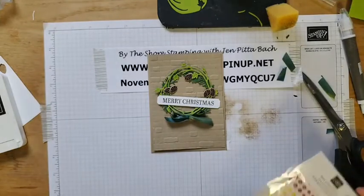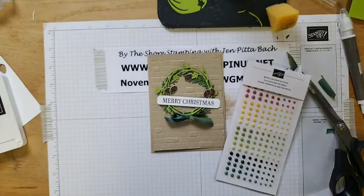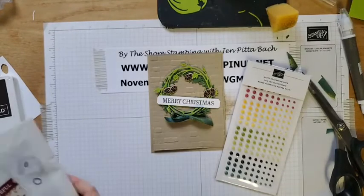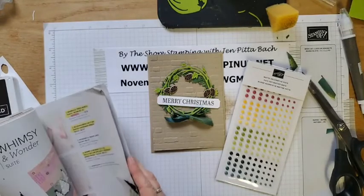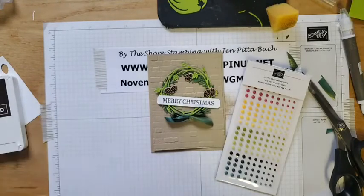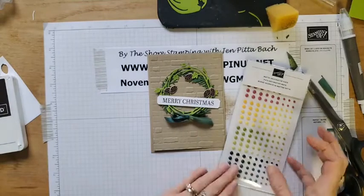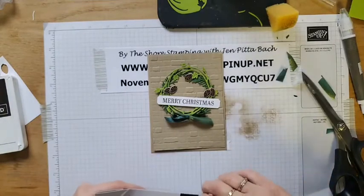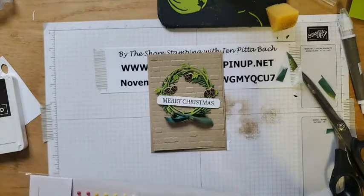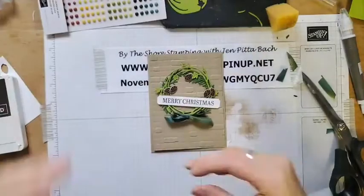I think these matte dots are on the retiring list too. So let's go ahead and use some of those. I haven't even opened them, you guys, and I've got a bunch of them. So I think they're on sale too. Maybe, maybe not. Actually, no, I don't think they are. I lied. But let me look really quick. They're not on sale. They're $8, but they are retiring. I'm going to use some of these green ones to decorate, but I actually don't need to do that right at this second because I need to start attaching all this stuff.